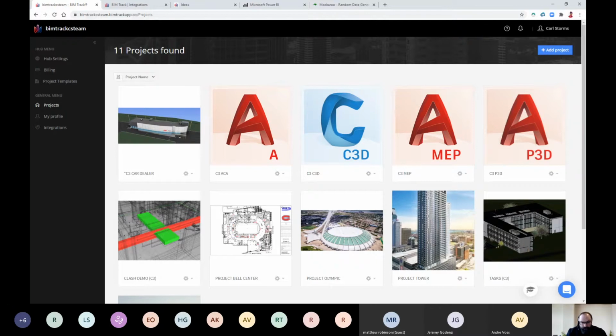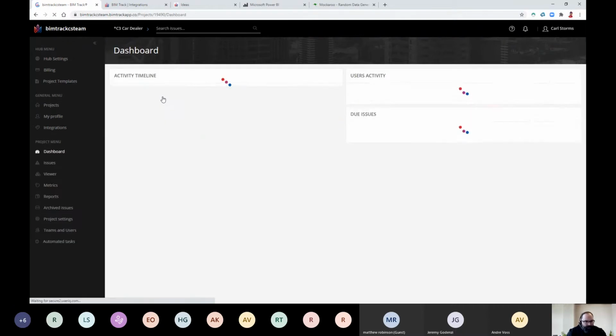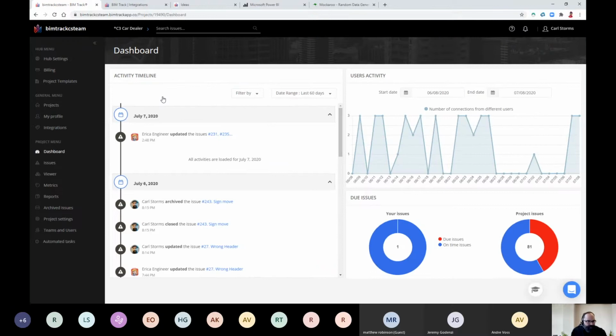Here inside of BIM Track, we have a hub. I'm currently part of 11 projects. You get unlimited projects inside of a hub, and that means that there could be 100 projects inside of here. I only see the ones that I have access to. If I want to hop right into my project, I'm going to start with this car dealership project here. I pick on the project and we kick off inside of our dashboard.